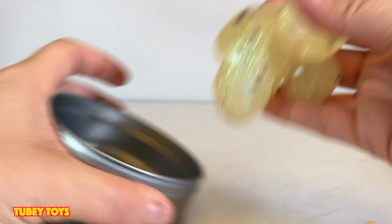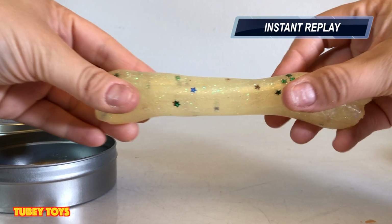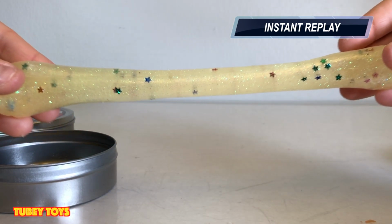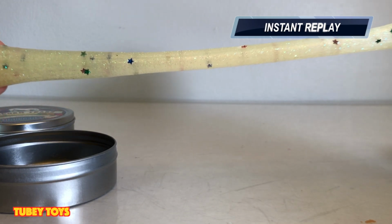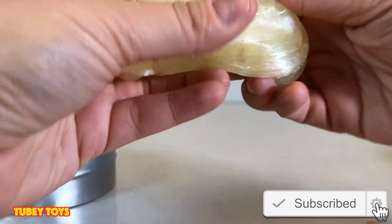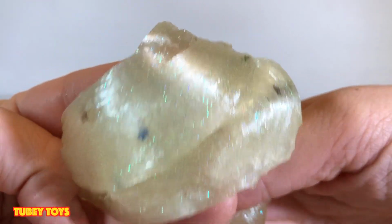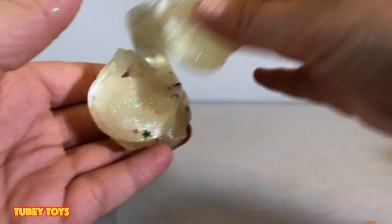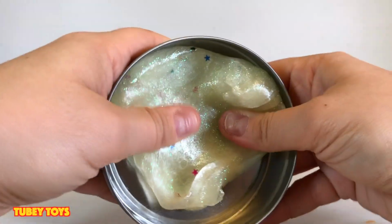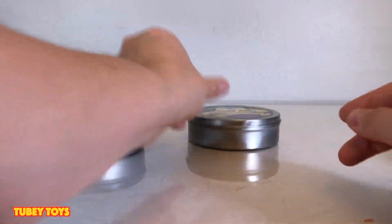Whoa! Let's get them all together and mush them up good, and let's see how stretchable they can go. It's so shimmery, it looks almost like spun gold. How pretty that is. Let's store our snot away, and let's move on to the unicorn tears.